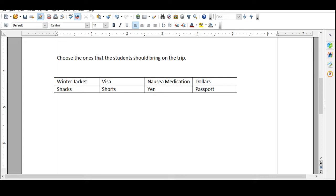Please pay attention to the distracting phrases and also to the sequencing words, like firstly, next, another thing is. Okay, so I'm going to read it. So here we go.